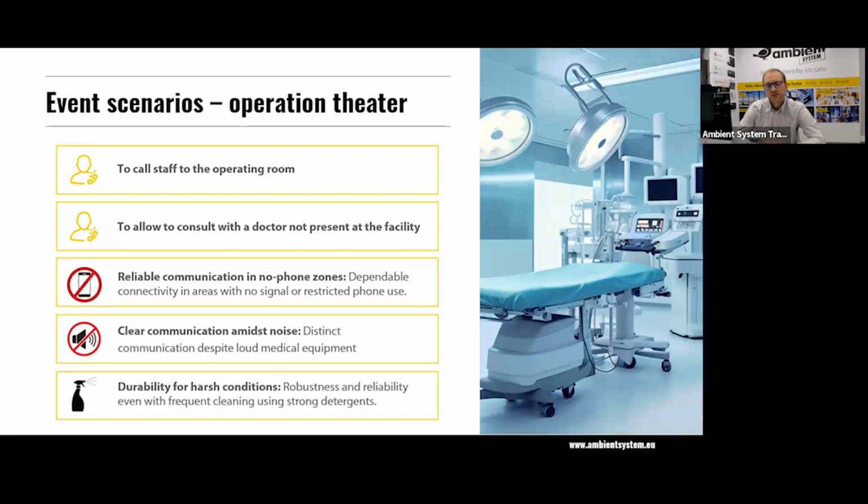The algorithms that I already mentioned before are very important in this situation, because the general medical equipment might be very noisy. There are some kinds of pumps, there are devices to monitor the patient status. They are emitting signals, emitting working noises. All of them need to be detected and suppressed during the communication to make sure that two parties can communicate freely without any problems and with a hands-free solution.